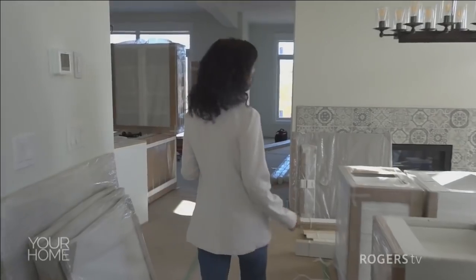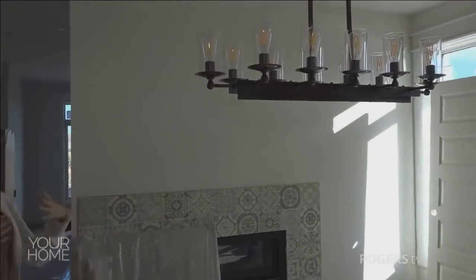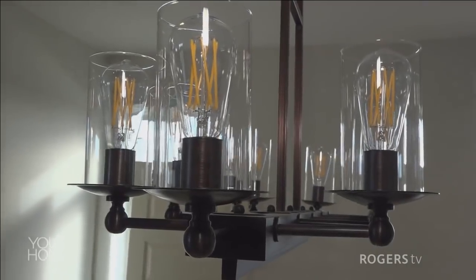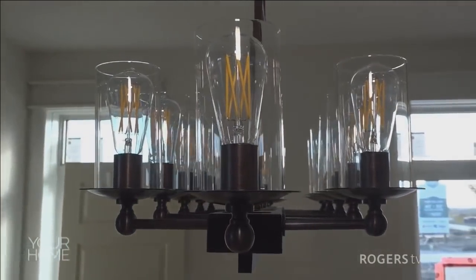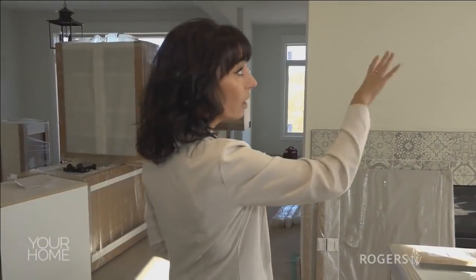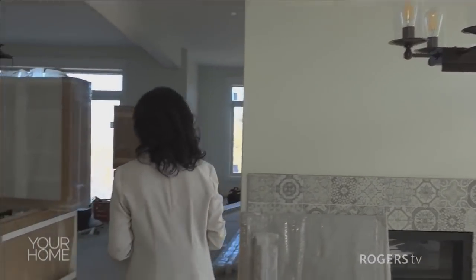And then we'll go into the dining room. This light I chose because of the size and the scale of it to fit the dining table, which will of course be the same shape. So it's very important that you keep that in mind and the same sort of feel throughout the house. Again, we're going with the farmhouse feel. So I did a lot of the bronze looking lights with the Edison bulbs.